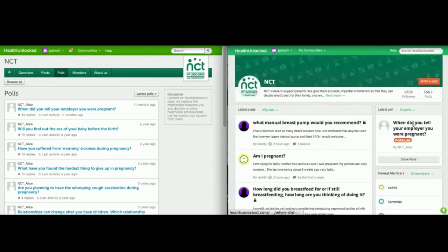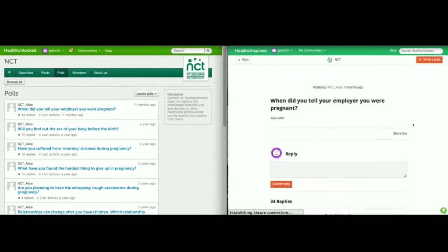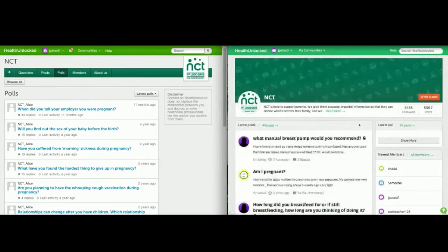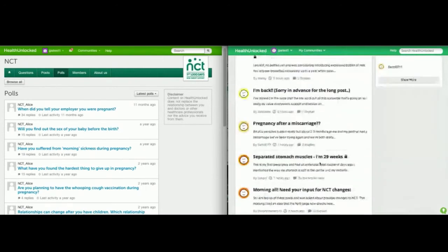So what we wanted to do was expose that. The main poll on the community now will be here, and you can go straight to that poll and vote on it and do whatever else. But if you go to the polls section, you have all your polls available to you straight away. Again, there could be sidebar stuff here. Again, a write a post button right there. But it gives you the ability to see all the polls instead of just missing out on them because you didn't see that button.